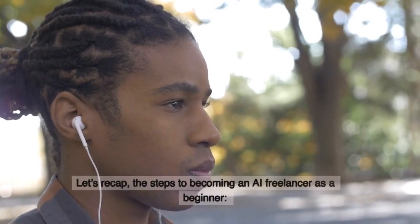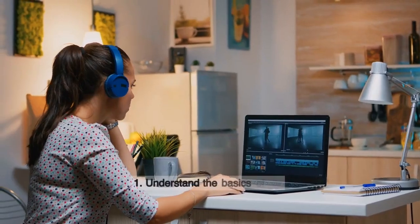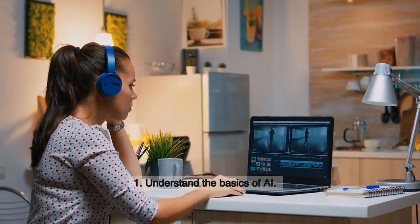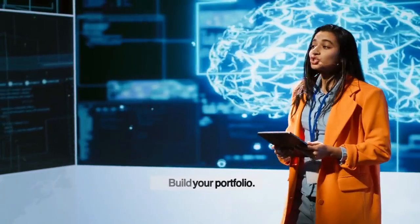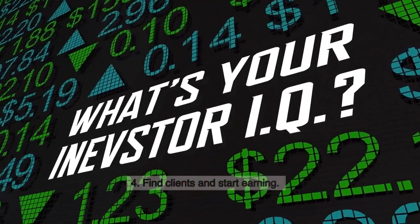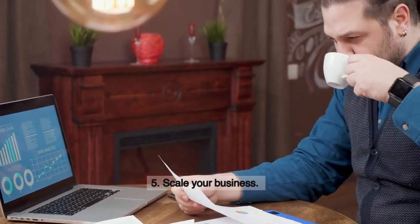Let's recap the steps to becoming an AI freelancer as a beginner. 1. Understand the basics of AI. 2. Choose your niche. 3. Build your portfolio. 4. Find clients and start earning. 5. Scale your business.